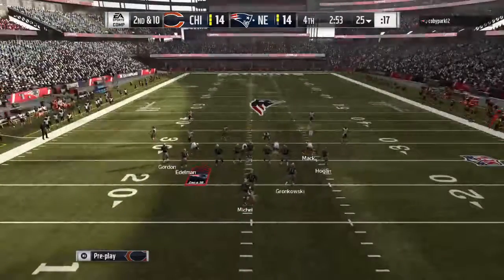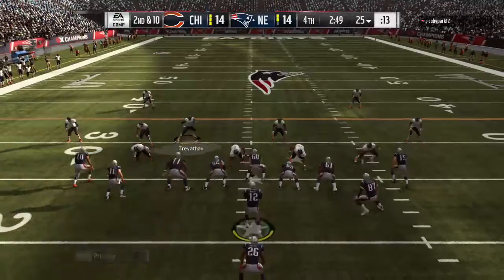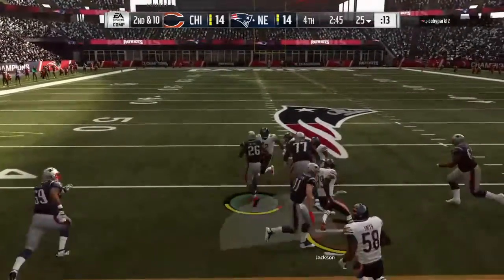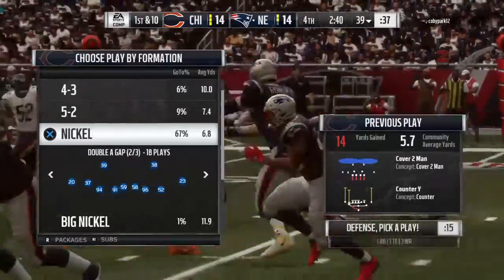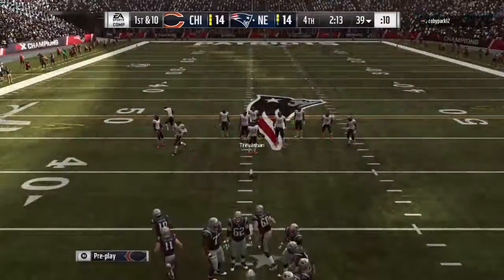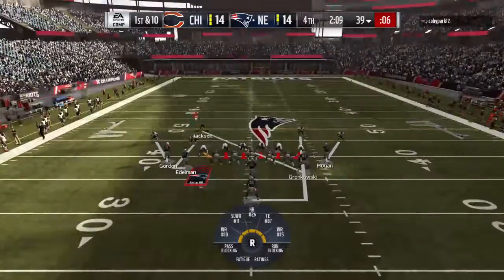Now they'll try again from the 25 on 2nd and 10. Again, it's Michel. And he gets this one just shy of the 40, down at the 39. 14 yards is the pickup there and a New England first down. It looks way too easy right now. 2 carries, 2 straight first down runs.